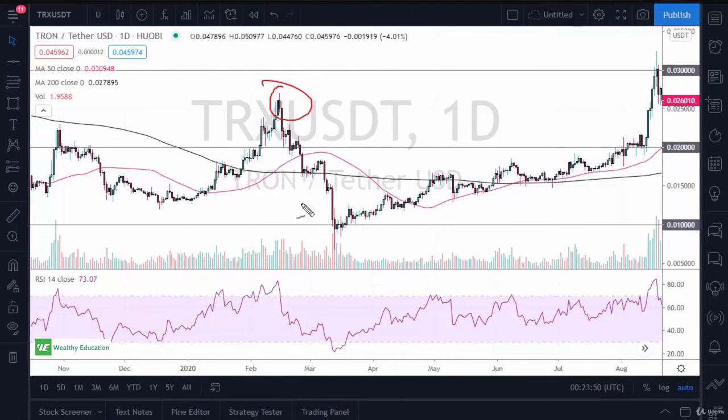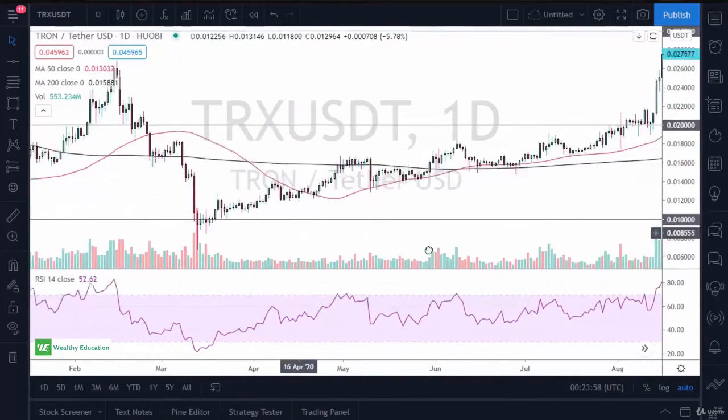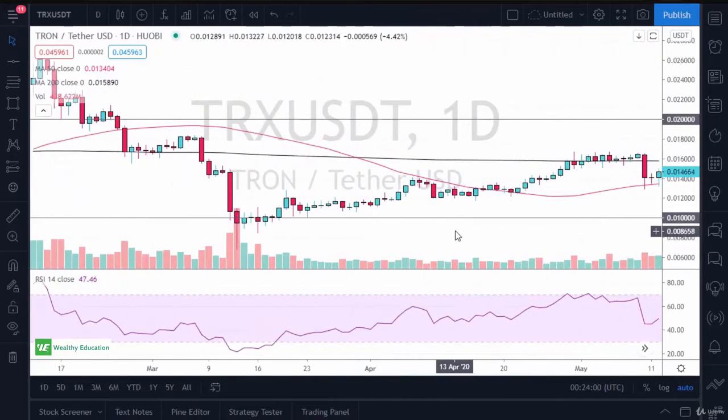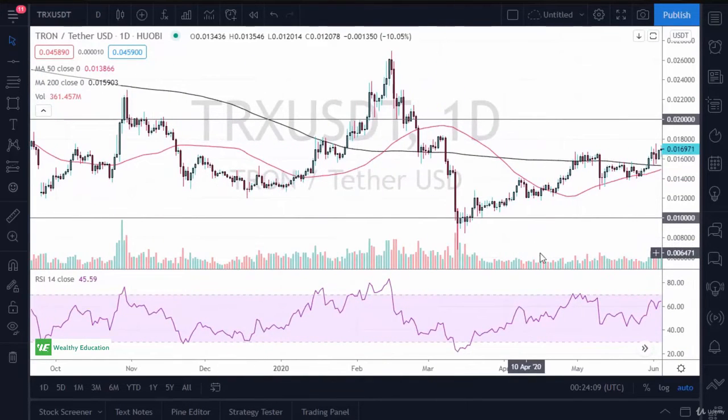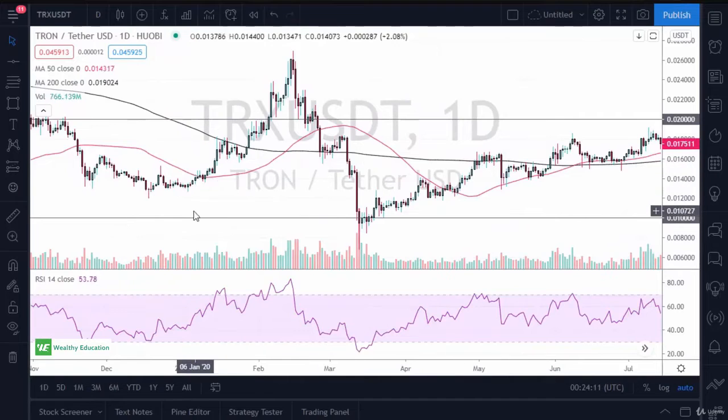And it looks to me like Tron is very sensitive with the RSI. And it makes sense because, again, it's a small market. It's not a huge market. Take a look at this perfect setup. Volume, hammer, 1 cent, RSI oversold. That screams a reversal, and that's exactly what you got.